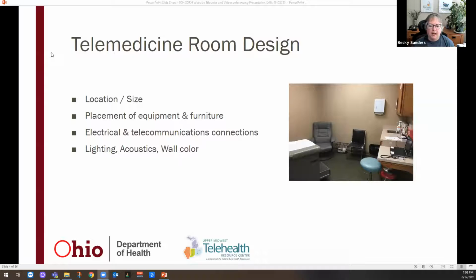If you're having a visit with a patient, then it's really more of a conversation. The patient could be anywhere, but the basics you need are those video conferencing audio visual platforms, so that there is both voice and video shared at the same time between the patient and the provider. We'll talk a little bit about lighting and acoustics and wall color later, but really you just think about what you need just to have a normal conversation.